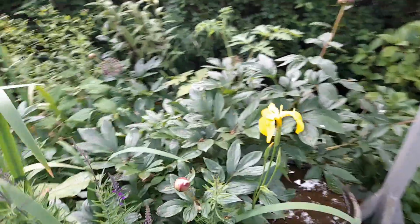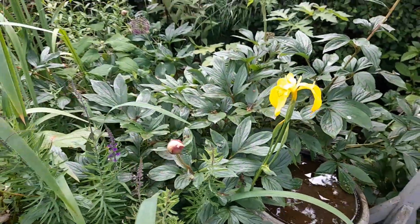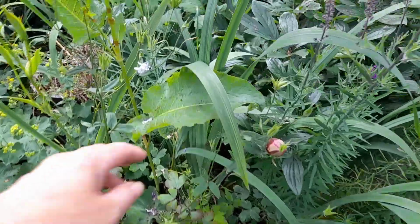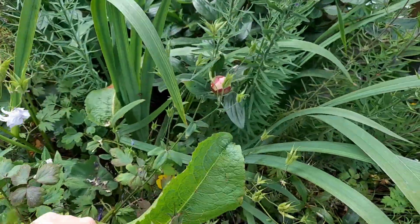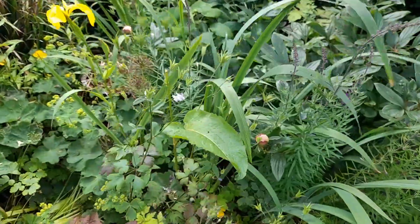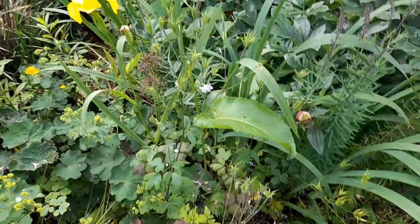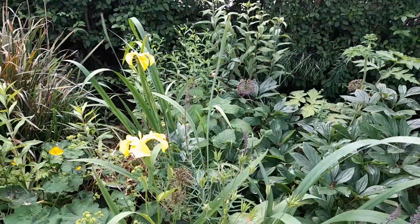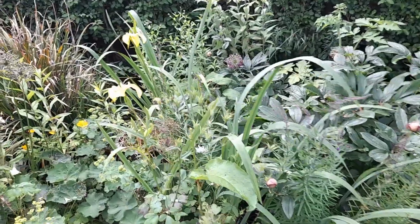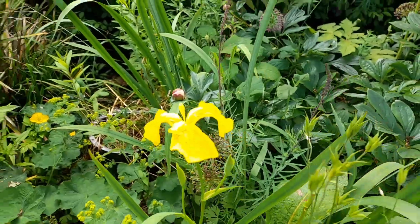So these beautiful iris have started to open. I'm not sure what they're called. We used to have a little tub buried in the garden. It was a little pond, and these were the pond plants that were in it. Get rid of this weed. And then I took the tub out because it just got choked with weed, but the iris have still stayed. I think they were the marginal plants. Gorgeous.